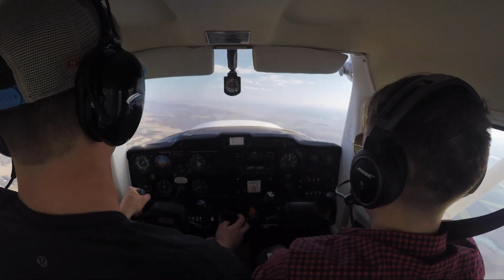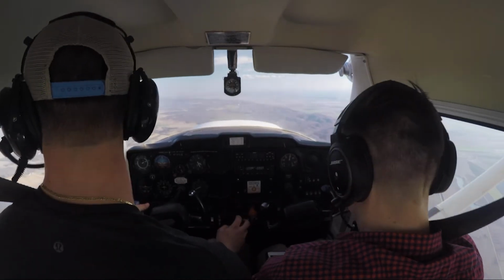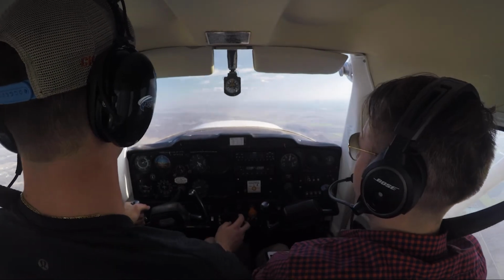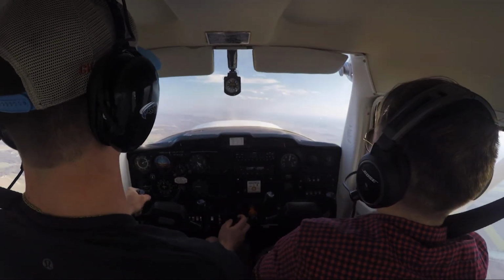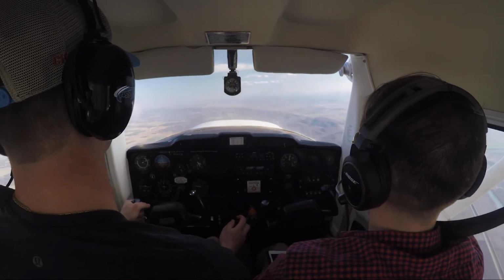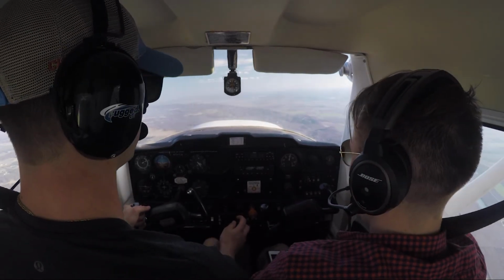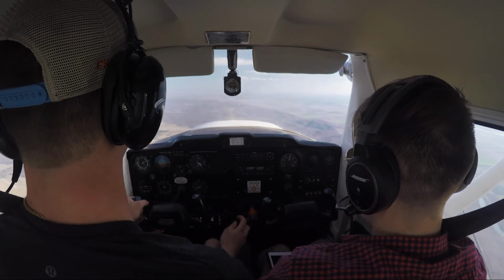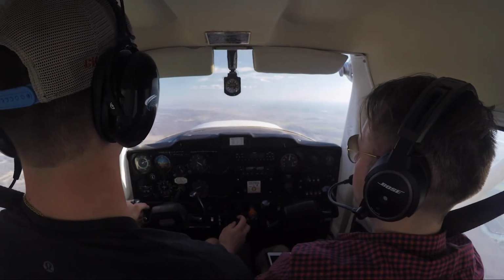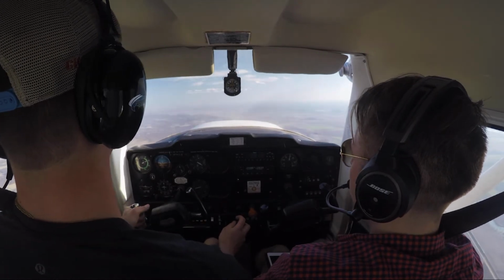So, not paying attention, we get a little high. I know, I saw. But it's all right. So you can keep us at 3,500. It's all right. You could just have a nice stabilized descent. Keep us towards that power plant. Nice stabilized descent at 60 knots. That's final approach speed. All right. Nice. Okay, stabilized descent.